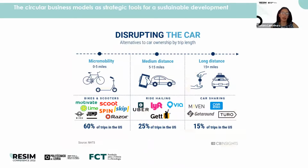Then we have the concept of sharing and product as a service, as everybody knows the Uber example. This is circular economy as well. So we are sharing a car, and we have, I don't know, small scooters or renting cars, sharing cars. So here we have represented two concepts, that is the product as a service and the sharing of products.